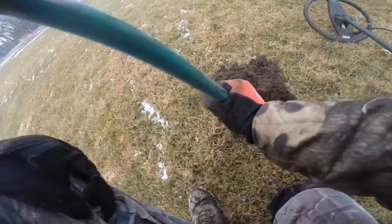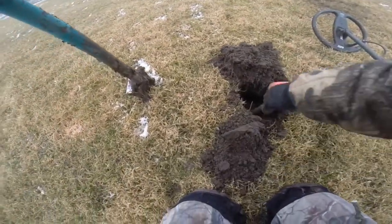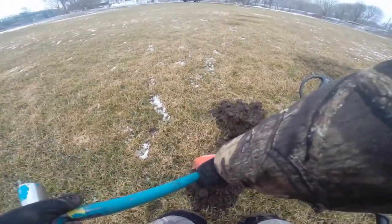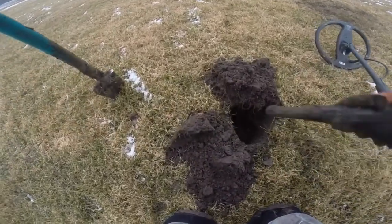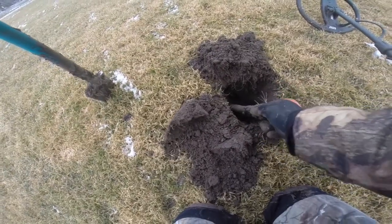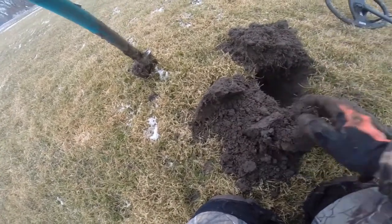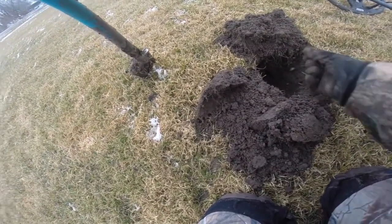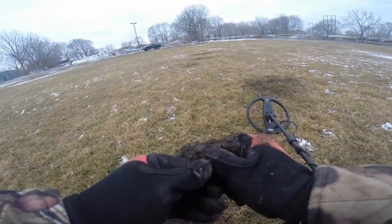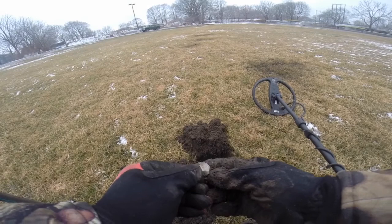Not much luck getting these. Okay, what was that? Right over here. That's a problem. You get a deep machine. Look at that. That's an old quarter. Not that old though. It's not silver. But I was down a good 7 inches.